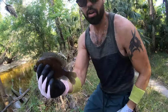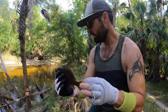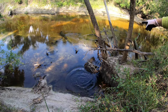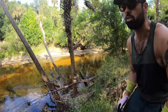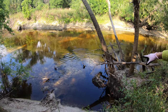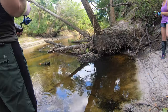Look at this one. Isn't he a beauty? Look at the colors in the eyes on him. Fat too, isn't he? Yeah, he is. Okay, let's get him back. Whoa, see him all swim out of there? Wow. So, okay, man, I told you so. Take a look at this creek. You got all these pools. So any little hole in here is filled with fish. So we're gonna walk down here and try it some more in a minute.